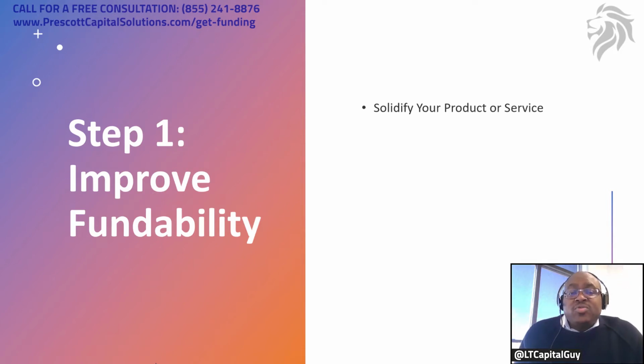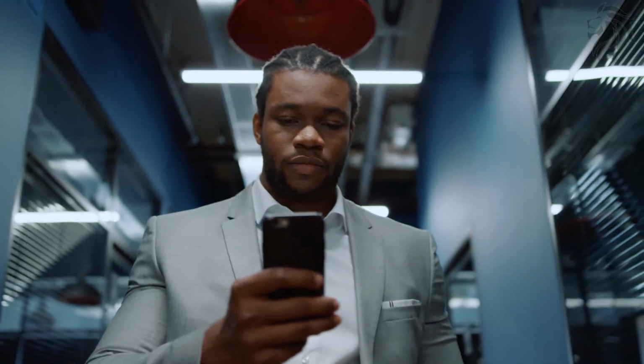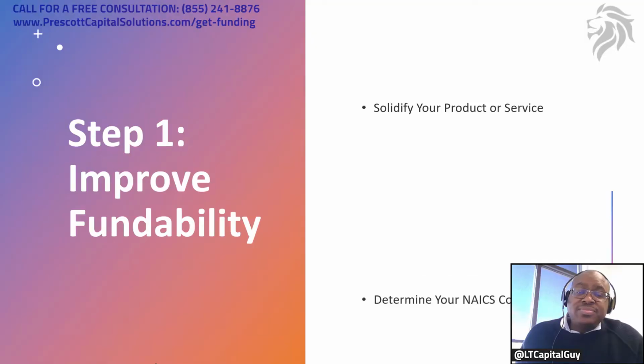to the point to where, again, you're fundable, because there are certain niches of lenders out there that work with certain types of companies. So if without a shadow of a doubt you are into house cleaning, there are companies out there that fund house cleaning. They fund other things as well, but they fund for house cleaning businesses. So the idea is just to stay focused and understand what it is that your business does.